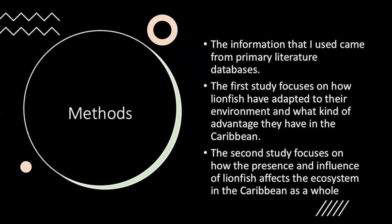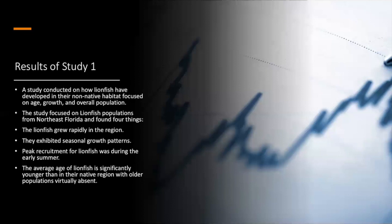And so we're going to go right into this first study. I wanted to give you a baseline of what they got out of studying lionfish in the Caribbean and what they began to notice. This study was conducted on how lionfish had developed in their non-native habitat. They focused on three factors: age, growth, and overall population.